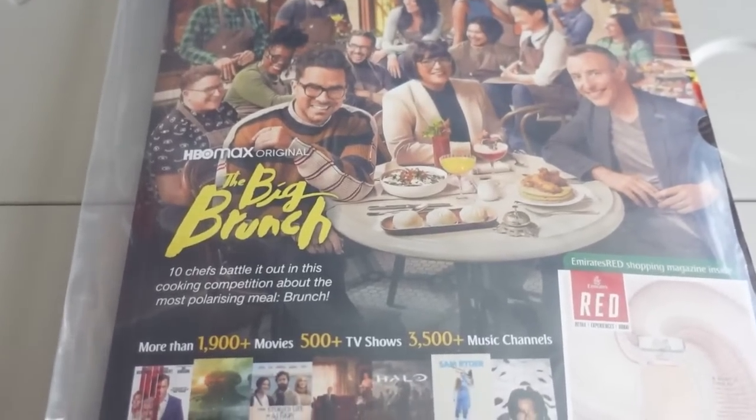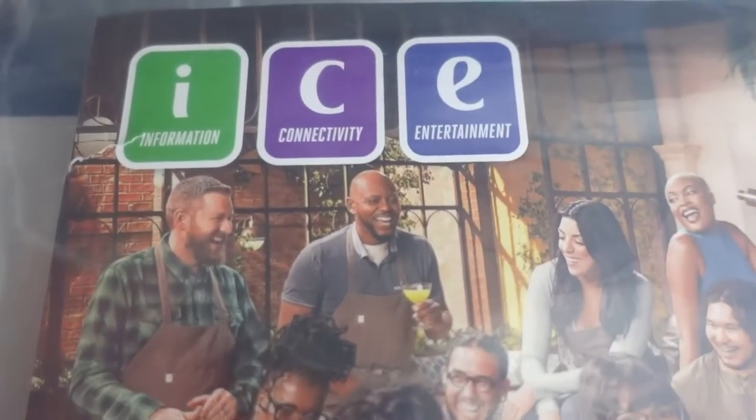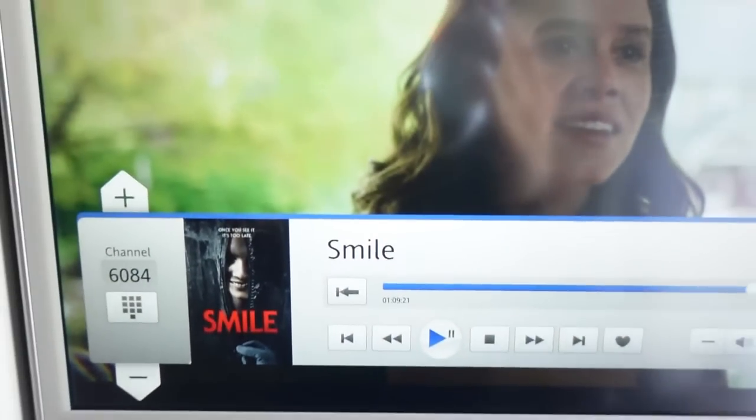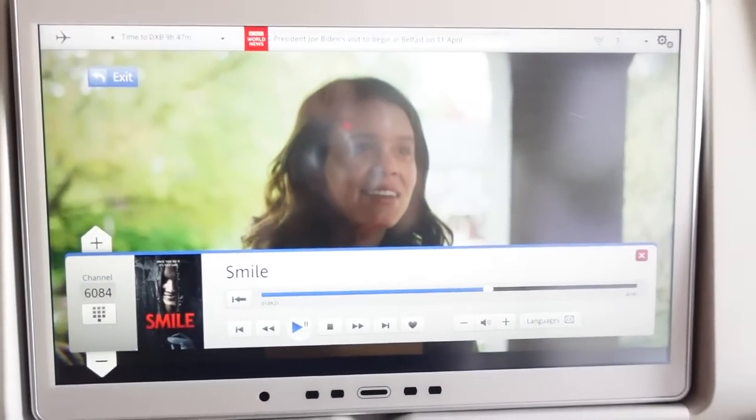This is my first time flying Emirates, and what's really cool is, I've heard of SkyMall, but Emirates has a separate thing, and I thought I would take you along shopping with me because I'm going to be buying stuff from here, and they deliver to you on board. So let's take a look at their Emirates magazine. All right, so here's the Emirates magazine. It's called ICE: Information, Connectivity, and Entertainment. That's also the navigation screen on board.